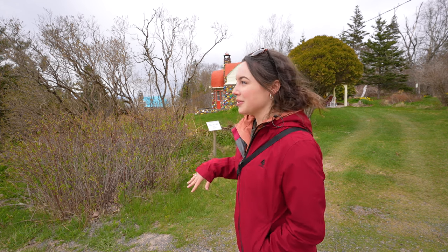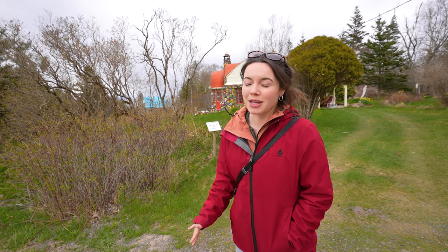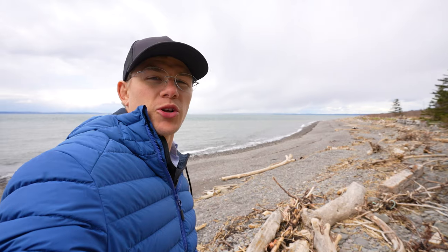You can come here and visit. It is private though, so you can't actually stay, and some people will live in them. So definitely be respectful, and I believe that there's a way to donate while you're here or donate online. There's a nice little beach here as well that you can check out and have a picnic. And you can see Cape Split. We're gonna be going there tomorrow.